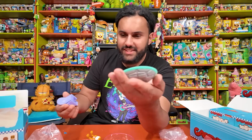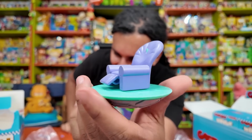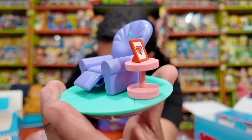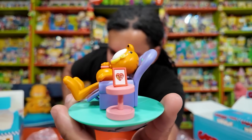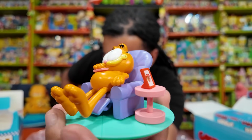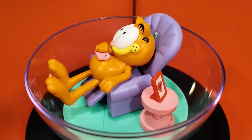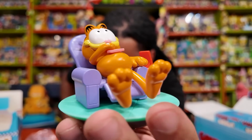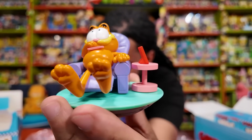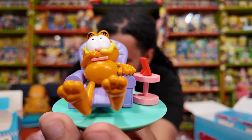But let's go ahead. So this goes onto the base here. There we go. Just like so. That is kind of sick. And then we have his little table stand there. And then you just put Garfield right there, sitting with his legs reclining up in the recliner. And boom, you got him sitting there watching TV. I love that so much. This is such a nice little piece to put in your living room, somewhere on a shelf, maybe by your TV. And you can cozy up with Garfield and watch some movies.